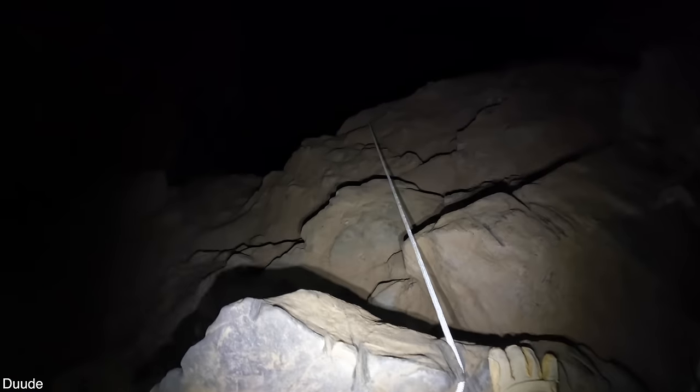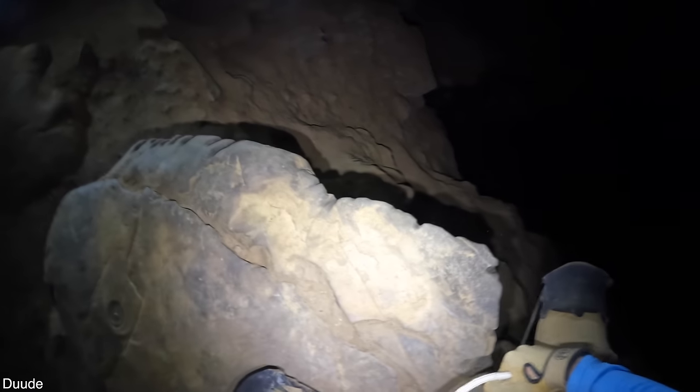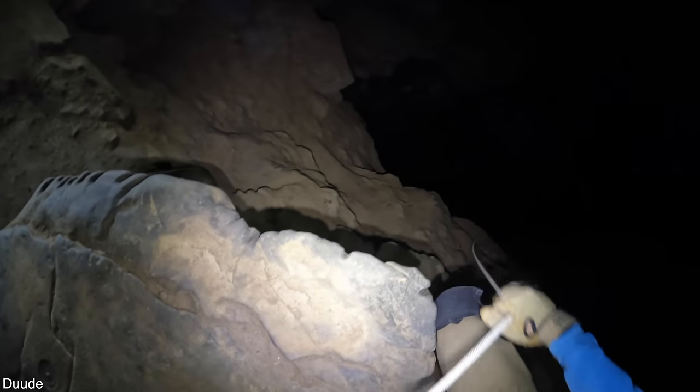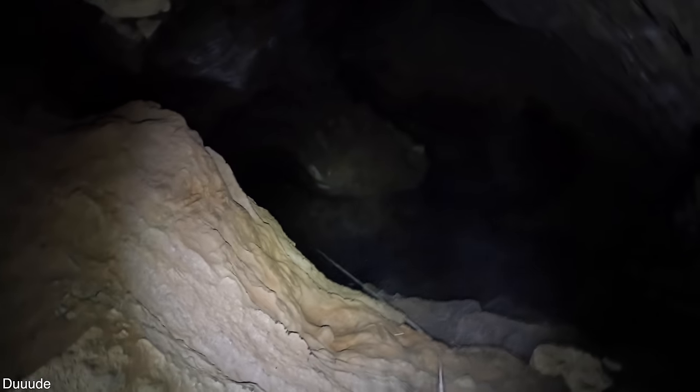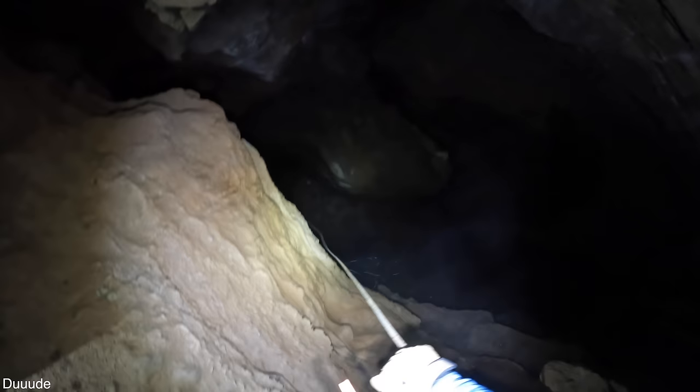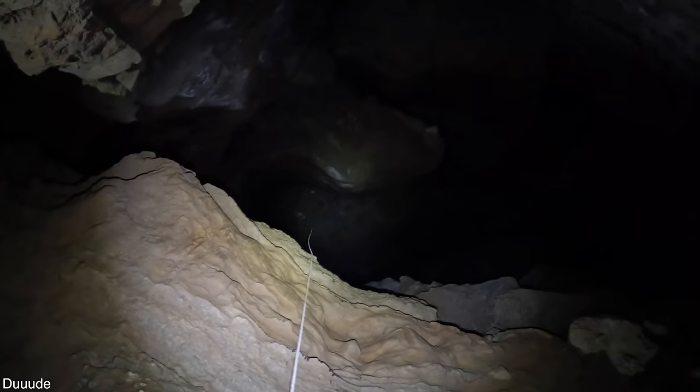Alright. I'm the first sacrifice of the day. On rope. Holy crap, dude, like you can see everything right here. You can see the whole 125 foot drop. Yeah, you can see the ropes on the bottom too. Dang.